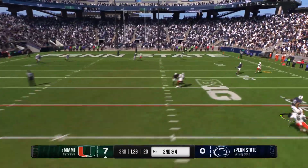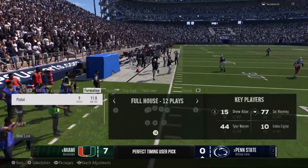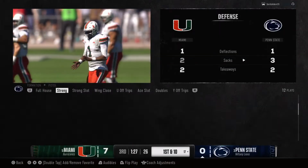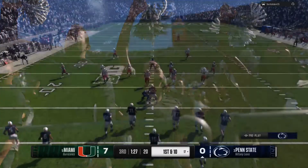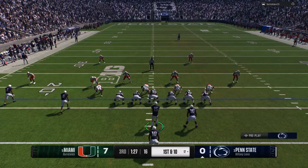Running out of time in the pocket. The pass is intercepted. He steps out, but that's the takeaway this defense was looking for. Boy, this defense did exactly what they needed to do. Come up with a turnover here in the second half to get themselves back in the game. They get the interception. Now, can their offense come up with a way to cut into this lead?